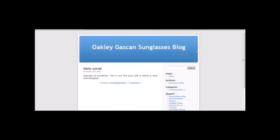There it is. So now we're going to go to the next step of the process, which is to work on configuring the website. So we're ready to move on to the next phases, which is going to put money in your pocket with this system.